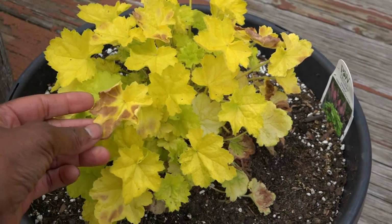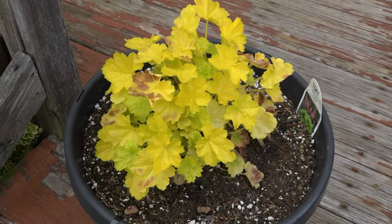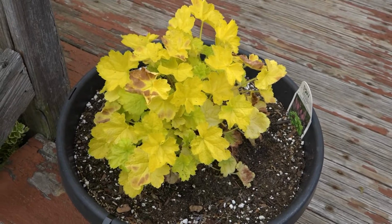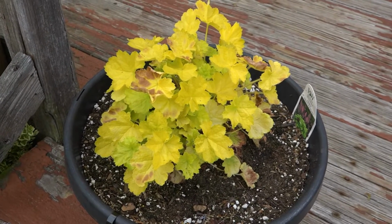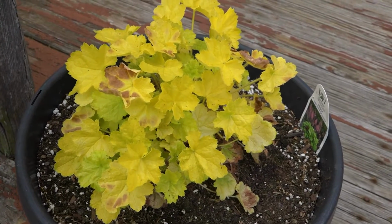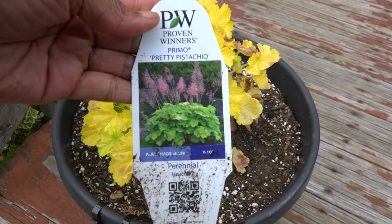I have it here on my porch, but these varieties really take more of a lower shady area than full sun. So what I'm going to do is I'm probably going to move this in a more shadier spot, but you can see this is absolutely beautiful. Pretty pistachio. This is from the Primo series.